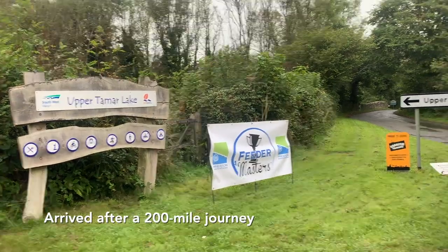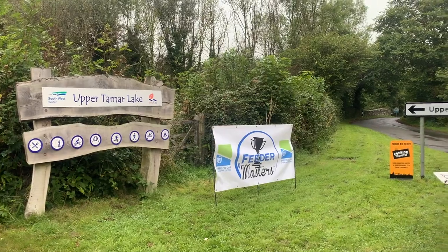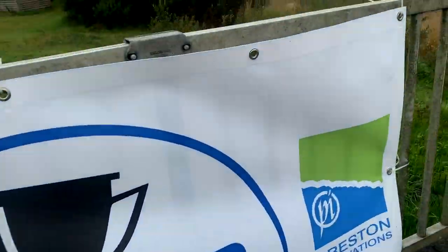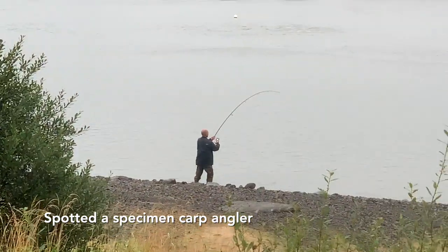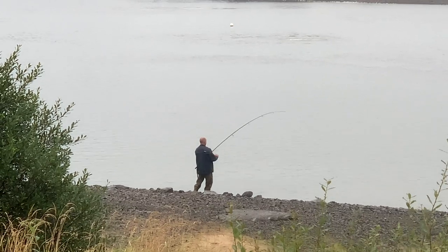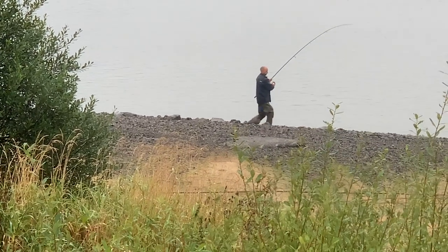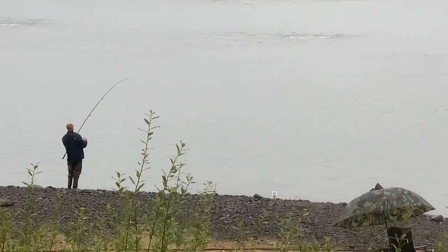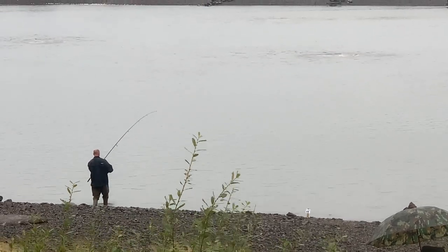Well, 3 hours and 40 minutes later, and very narrow single track roads, I finally got here. Well, we've arrived, and look, I don't know if he's snagged up or if he's got a great big fish on. I reckon he's snagged up. Might be a fish on.